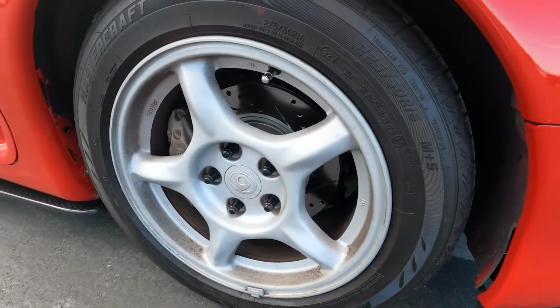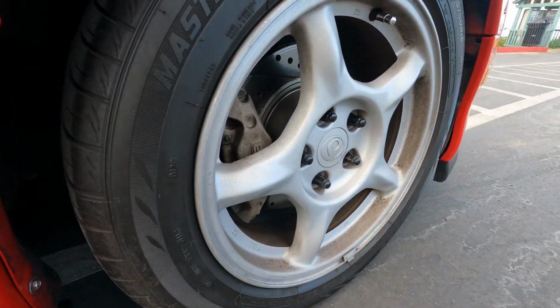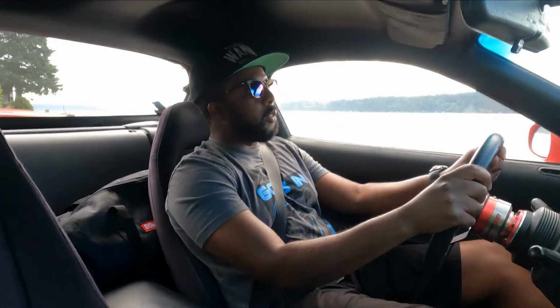Handling with this car is pretty spectacular. You point the steering wheel in a direction and the car will go. When you feel the back end slip out, it's pretty predictable, so it's easy to counter steer. These cars do come with a limited slip differential.